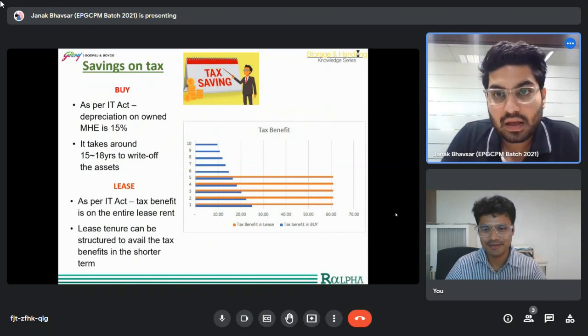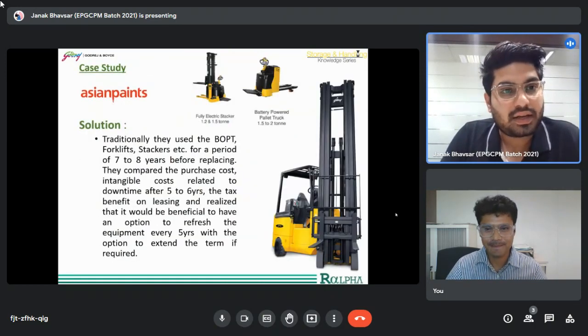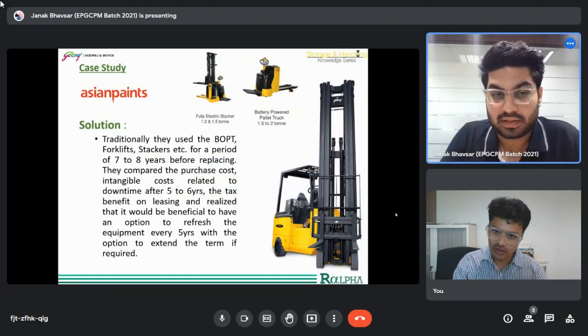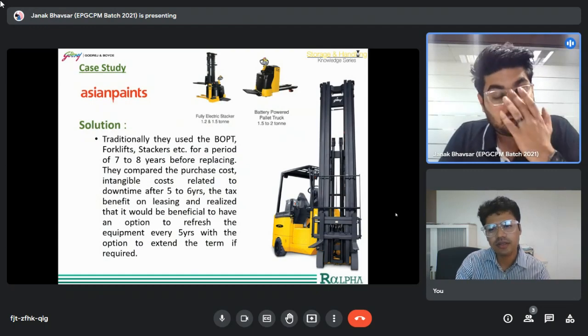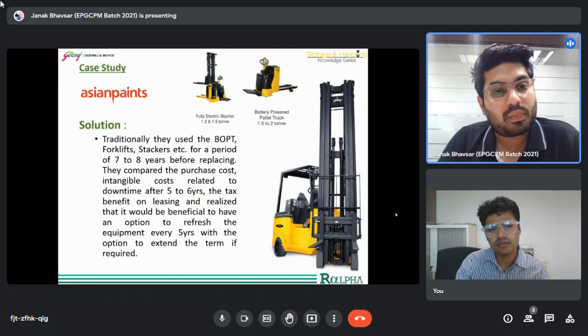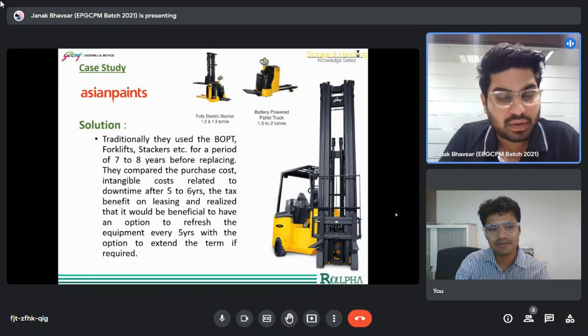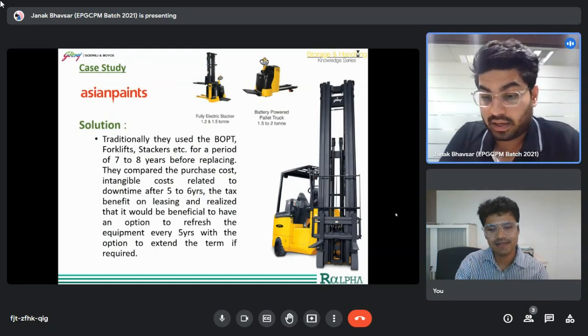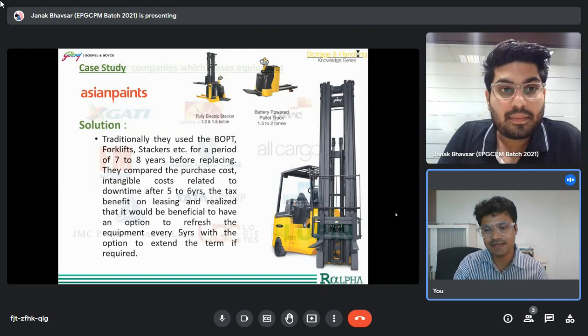So we have a case study of Asian Paints. Asian Paints was one of the companies who were using the equipment for 7 to 8 years before replacement. Then recently they have gone for leasing, and now they take the equipment on lease for 5 years. After 5 years, if they want to return the equipment, they return it. If they want to use the equipment for another 2 years, the lease amount that they pay is minuscule. That's how they've increased the cash in hand. Smart, and this is very encouraging.